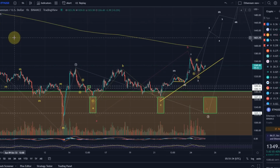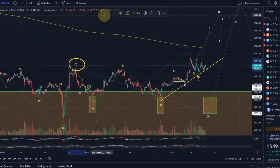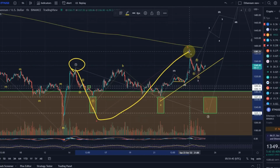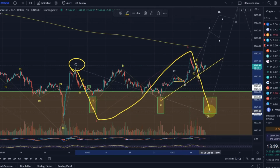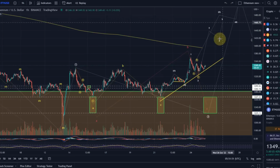That would be the red count, where I say, okay, from the wave 1, which was made here, we just came down in an A wave here. All of this was just a large wave B, an unusually complex wave B, and we come down in a C wave and have another chance to rally from here. So that's sort of how I see it at the moment. No change basically to the previous video, just a bit more explanation.